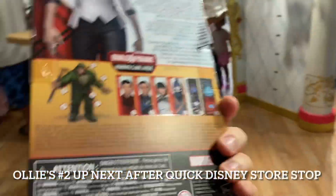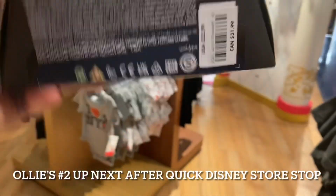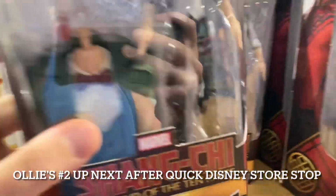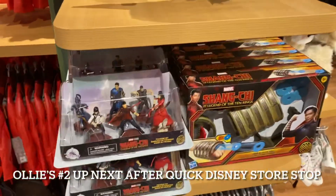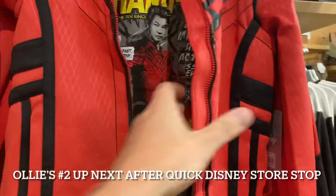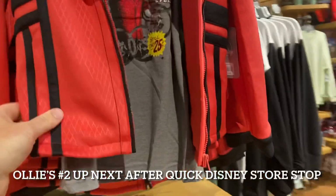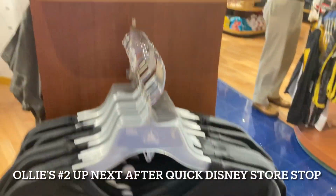All right, guys. So after that Ollie's insanity, I made a quick stop at the Disney Store in the mall on my way to the next Ollie's. And they do have Shang-Chi in the Disney Store for $22.99. So considering they're $7 at Walmart, I don't think a lot of people are buying those. All sorts of Shang-Chi stuff out here in the Disney Store. This is actually really cute. If I had a kid young enough to wear that, that'd be nice. My nephew's not that big yet. But tons of Shang-Chi stuff here all through the store.